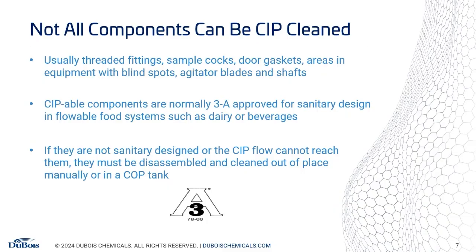And with that in mind, the 3A standard for sanitary design is recommended. It's basically an assurance that the system is designed to be cleaned in place. So it's something you would look for when selecting any new processing equipment, or even if you're evaluating existing equipment, to easily determine if it is allowed to be cleaned in place. If they are not sanitary or the CIP flow cannot reach them, then the parts must be disassembled and cleaned out of place manually, such as using a bucket and brush, or very commonly in a clean out of place tank or COP tank.